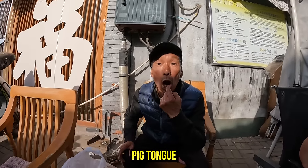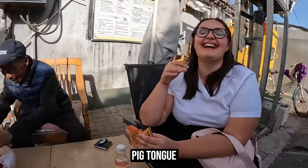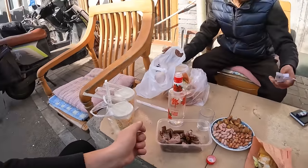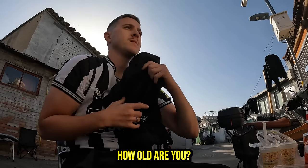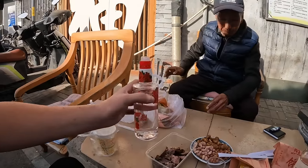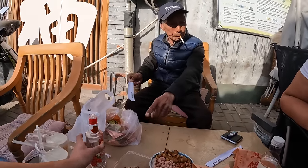I see, pig's tongue, this is, guys, which apparently goes down well. Oh yeah, nice and warm. Newcastle top on, in the Hutongs of Beijing, having some Chinese whiskey with the Lao Tiers.